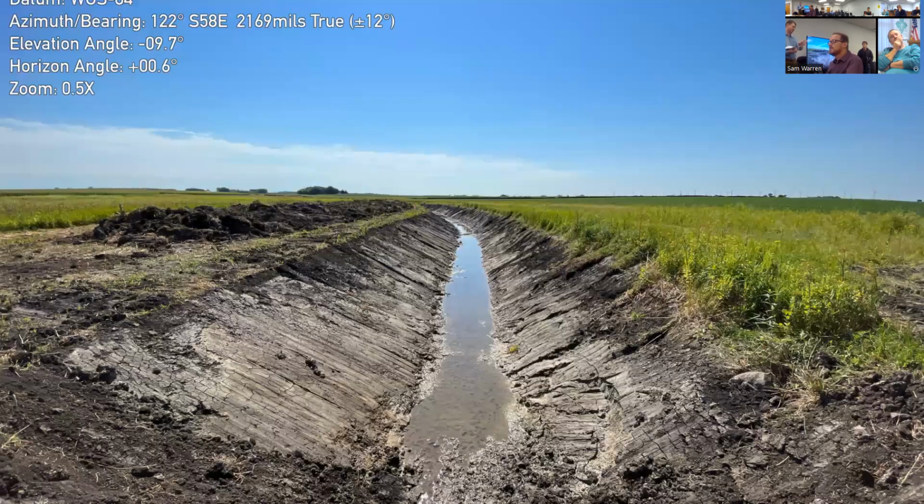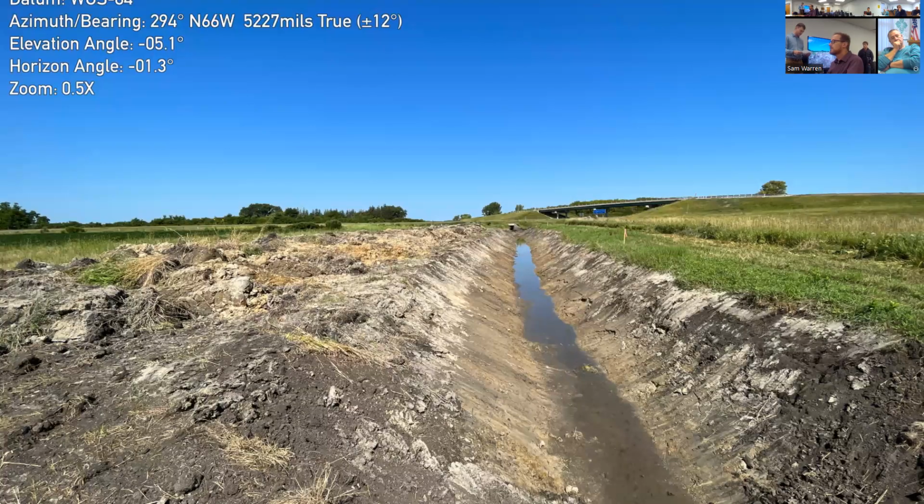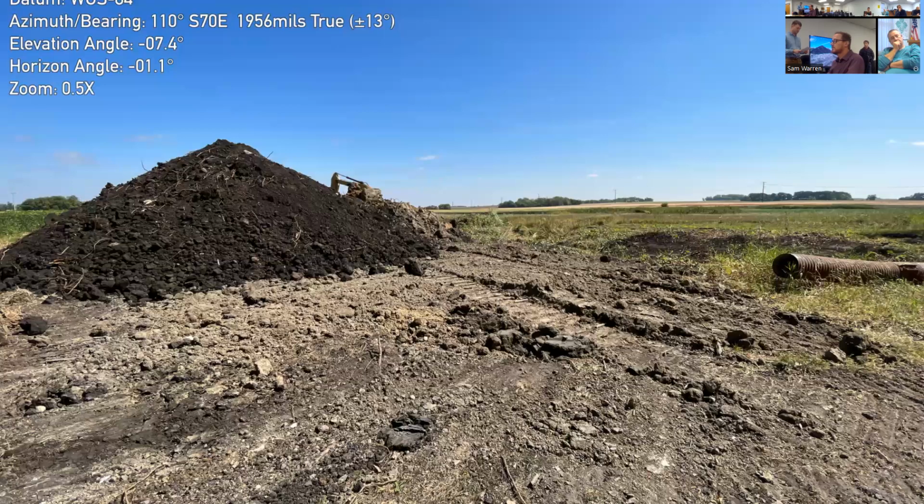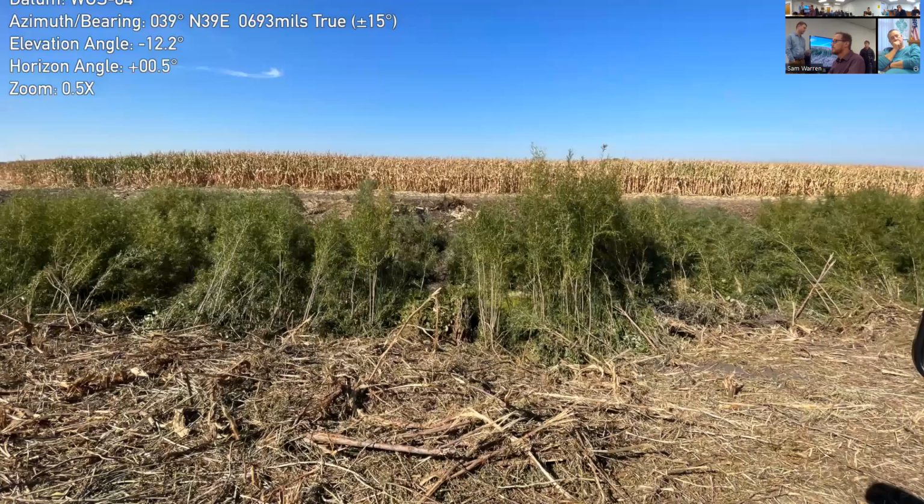2 miles south of the interstate. This portion right here. We had estimated this project to cost $127,000. Bids were received. We received 2 bids. The low bid was from Larson Contracting for $146,000. So it was $20,000 over what we had estimated.